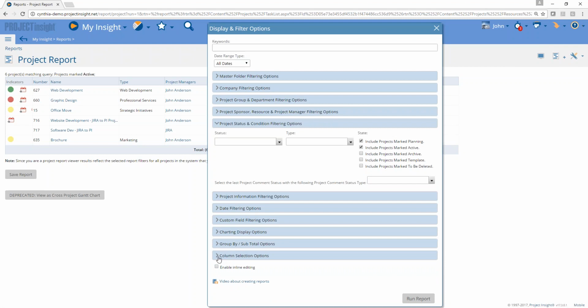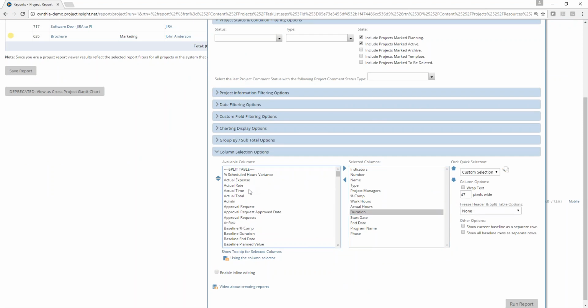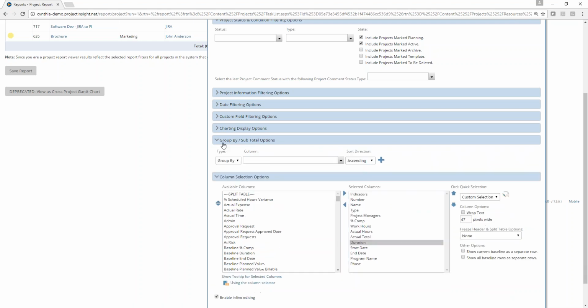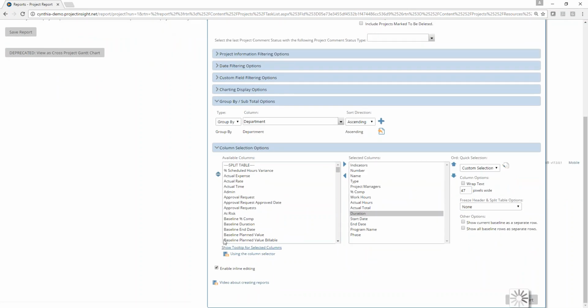And the same thing is happening here with the columns. So, for example, if I want to add an actual hours column to my report view, and again, this is all of my projects in the portfolio, I can add any column from the left and push it over to the right. And then I can also enable the inline editing in this report. So let's do that, and I'm also going to add a group by department. And we'll run that report.